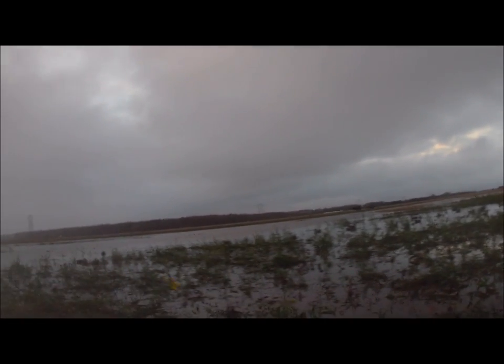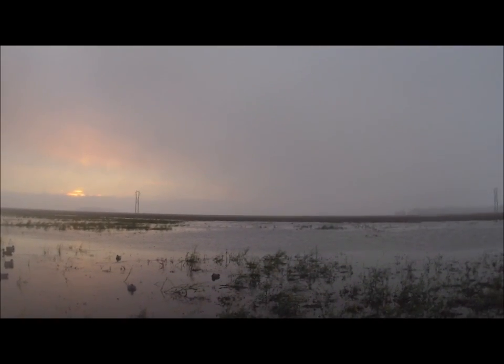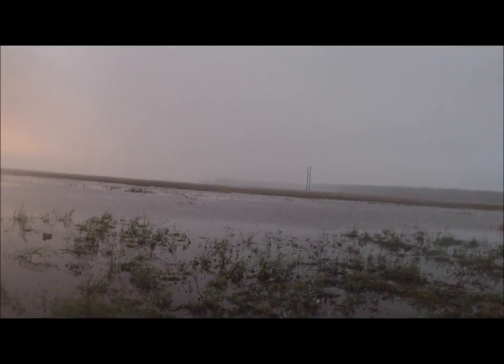That's it. Done. Today it's sleeting rain again. It has for the last 5 or 6 days. This is a canola field, otherwise known as rapeseed. It's flooded.